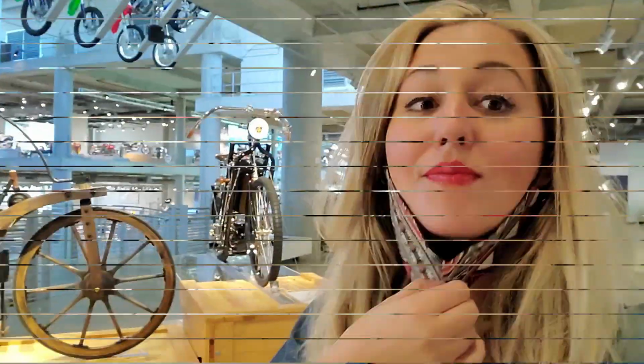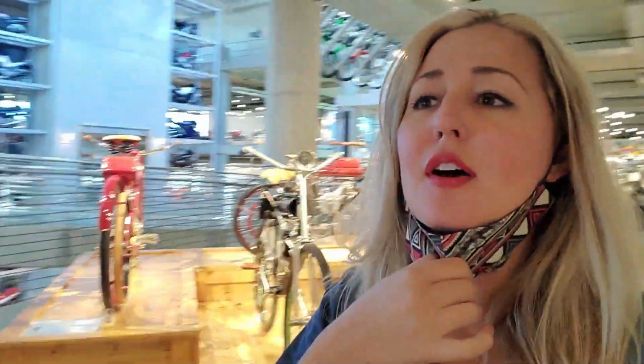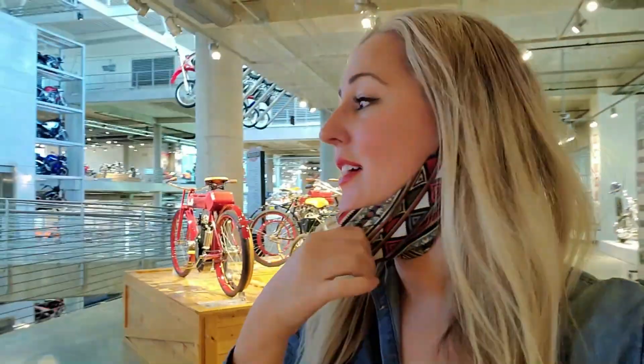Cool story. Okay, so this is without a doubt my favorite floor. This is the turn of the century. Motorcycles. It's just fantastic. There are a few pieces of art motorcycles that I remember from my last visit that I'm going to tell you about, and you're going to really love them.